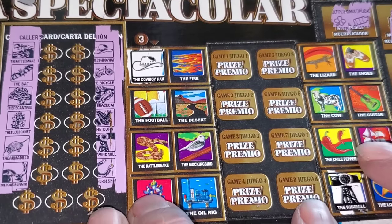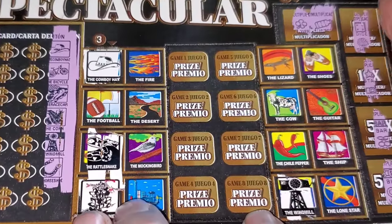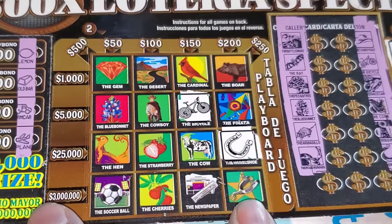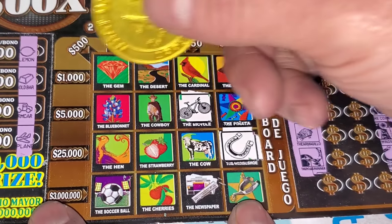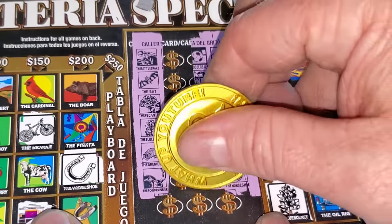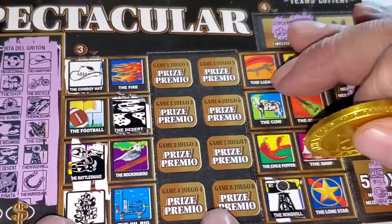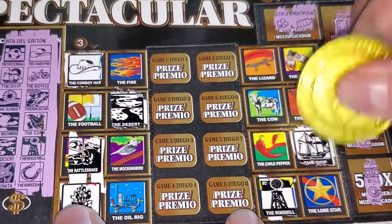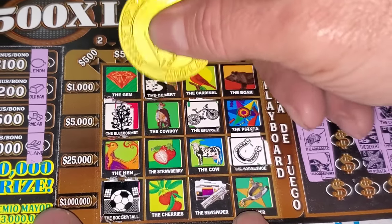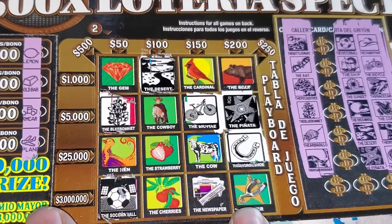Rattlesnake, bat, pecan tree, blue bonnet, armadillo, roadrunner. Rattlesnake, bat, pecan tree. Not much going on there. Soccer ball, ship, sunset, moonrise, desert, pinata. Soccer ball, ship, desert, sunset, moonrise. Okay.